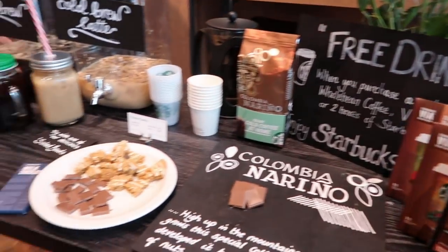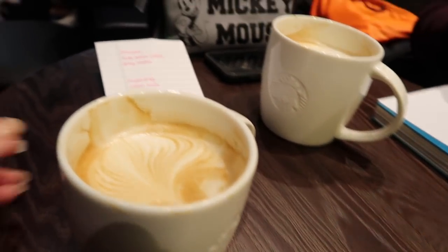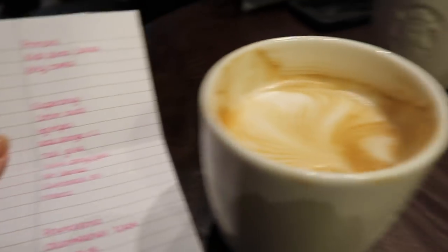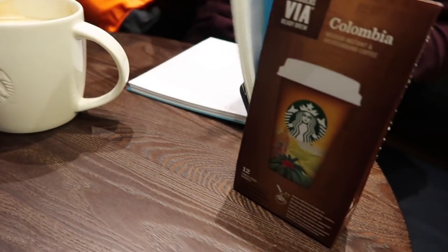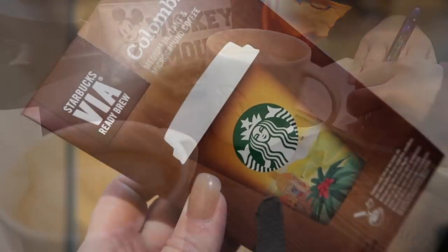We got to sample some free coffee whilst we were in Starbucks, and we did buy the sachets to take away on holiday. We thought it would be a really good way of having nice coffee in the morning. We do have a little battery operated milk frother, so we thought it was a great way of having an early coffee fix whilst we're away.